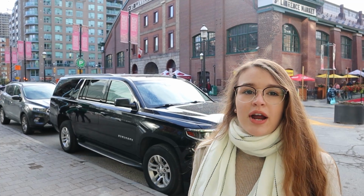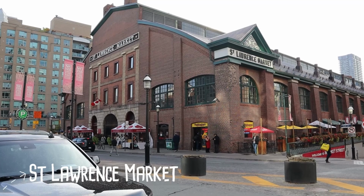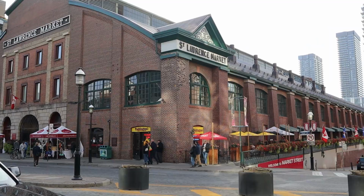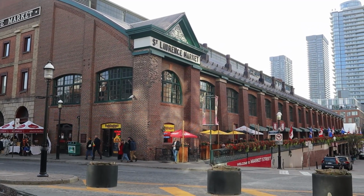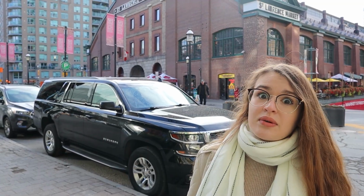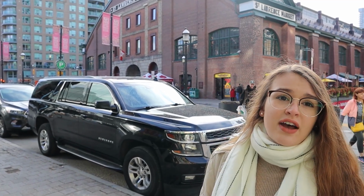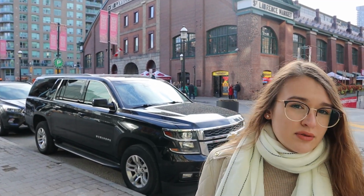But here we're at St. Lawrence Market to kick off our day, and they have lots of vendors and lots of interesting food choices, and it's a very long, really impressive building for an indoor market. So we're excited to see what's in there, and the market itself has roots that date back to 1803.